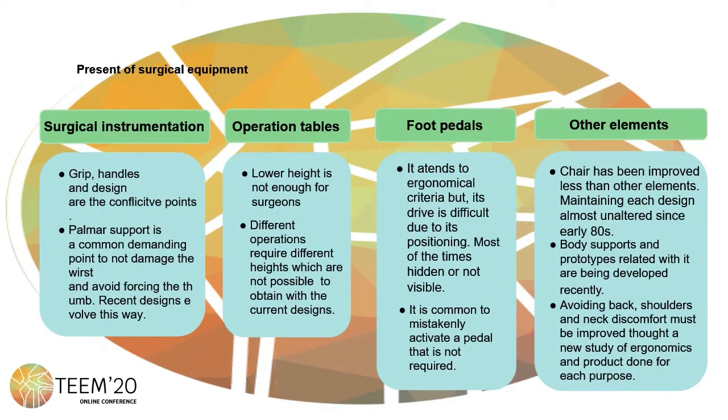Well, the main researches point to surgical equipment as one of the sources of surgeons' ailments. It could be said there are four groups where improvements are needed. Firstly, surgical equipment, where especially the design of the handles is really complex and the grip is essential in most of the cases. Surgeons demand palmar supports to avoid discomfort in wrists and fingers.